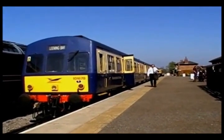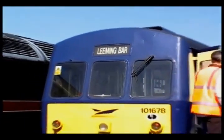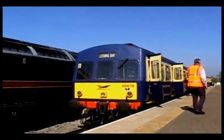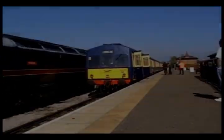The line is predominantly a heritage diesel line, with steam services operating over selected weekends, special events, and the summer months.